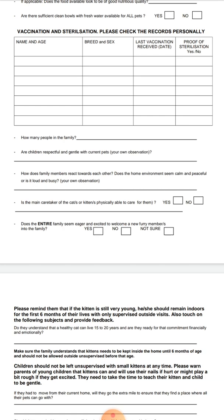You do get children that are extremely gentle from a very, very young age, and then you get children that are older that were just never taught to be gentle with smaller animals, so they need to be taught the right way to do things. How do family members react towards each other? That just gives you a general idea of the whole family feel.